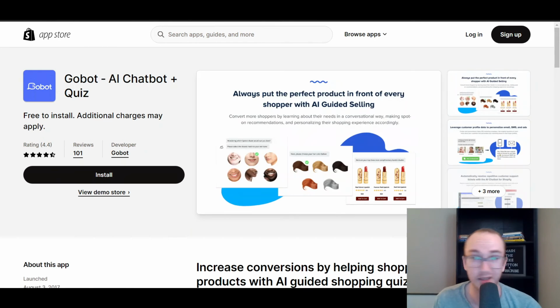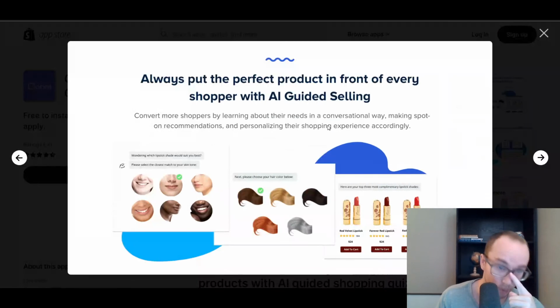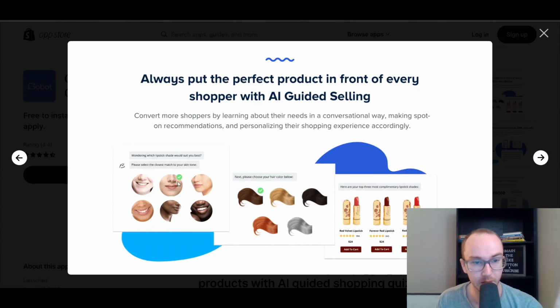So moving on, next in this list, we have GoBot. Now, GoBot is, again, another AI chatbot. This one actually does have a quiz. So this does set them apart from the rest, in that they do have an AI guided shopping quiz, which can be really good depending on the niche market that you are in. So the examples they have here are sort of like a skincare or makeup sort of setup. So maybe based on skin tone or hair color, and recommending products based on the quiz.